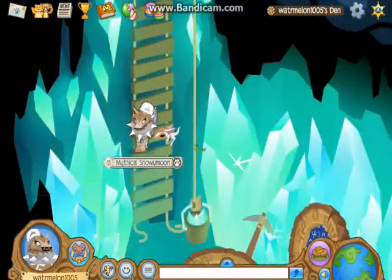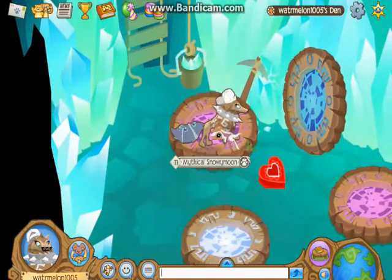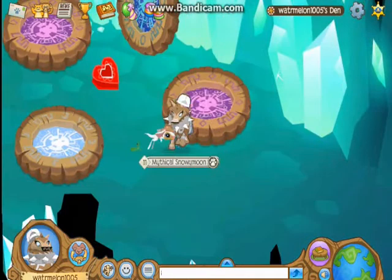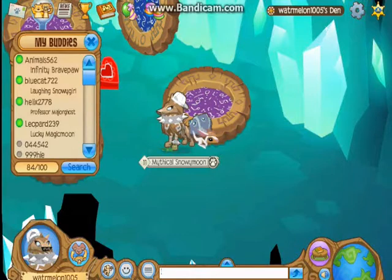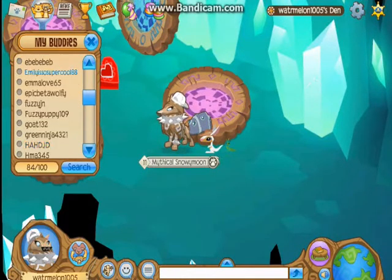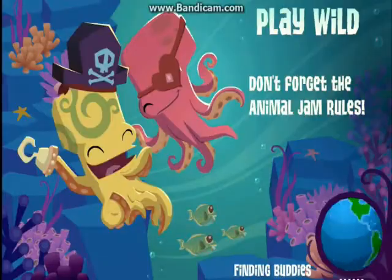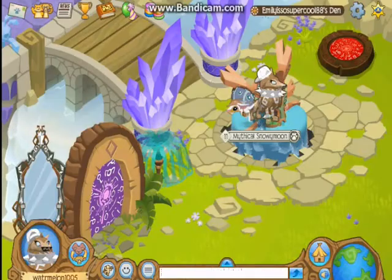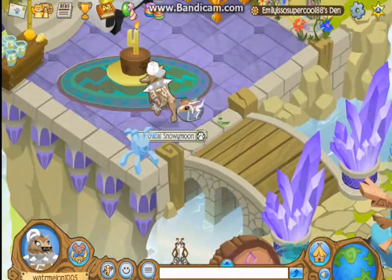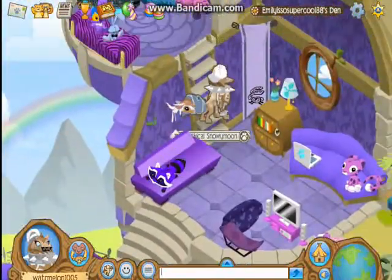Let's go down here. I think it's the one on the right. Oh my god, it's not even letting me go in here. I might as well just go into her den right now. So, her username is Emily is so super cool 88, and her name is Emily, and she's like my bestie, and this is her den. It's pretty cool. Yeah, we've only known each other for a year, but she's like amazing. Okay, let's go back home.